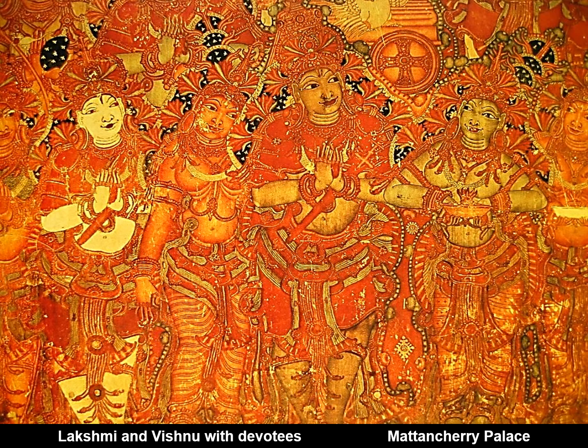So, simplicity of subjects, technical excellence, bold but delicate strokes, and especially a few very bright colors, graceful yet very dynamic expressions. Mattancherry Palace, highly stylized masterpieces of Kerala mural art.